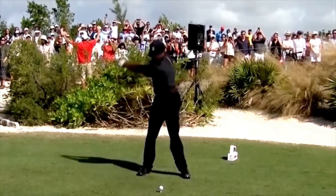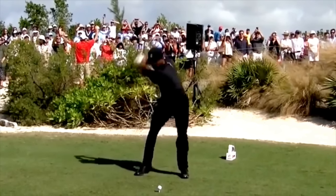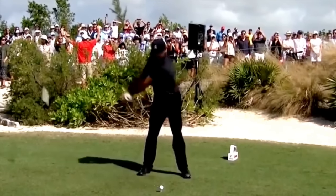Nobody's ever been as exciting for golf as Tiger Woods. It'd be like, all of a sudden, Michael Jordan's back in the NBA. Oh my God, this is going to be amazing. Now look at that footwork. That is just so much better than it used to be, in my humble opinion.